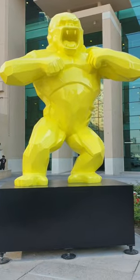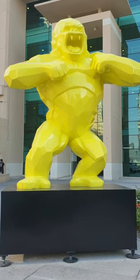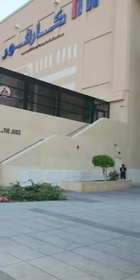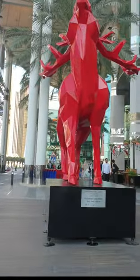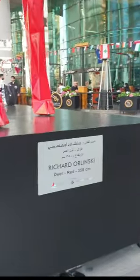So this is the yellow King Kong, but this is smaller than the red one. A bit smaller, but still it's really big. It's in front of the mall. And this is the third art installation of RICHARD ORLINSKI outside the mall of City Center in Qatar. This is a deer, see, RICHARD ORLINSKI.